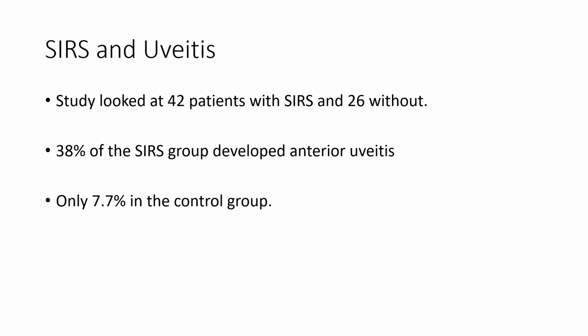So, to sum up, we've learned that consistent technique is crucial for Schirmer tear testing, and that a thorough ophthalmic exam is vital in patients with SIRS. Remember, these are only quick summaries to help you explore the research. I encourage you to dive deeper into these studies and see how they can improve your clinical practice.